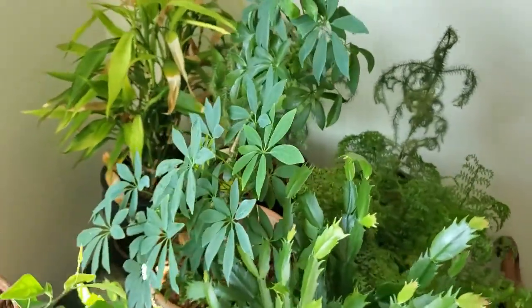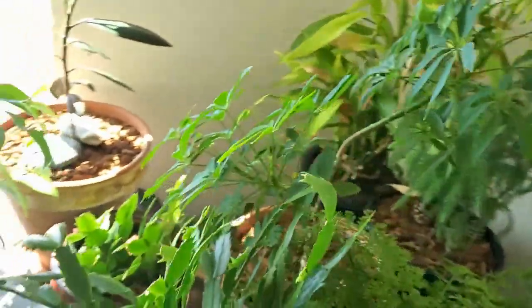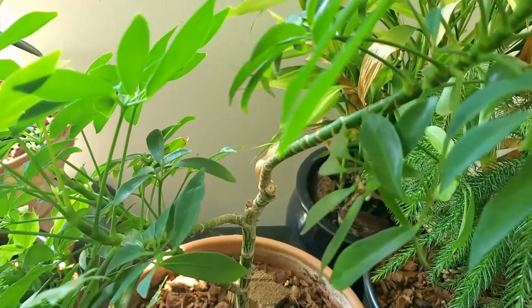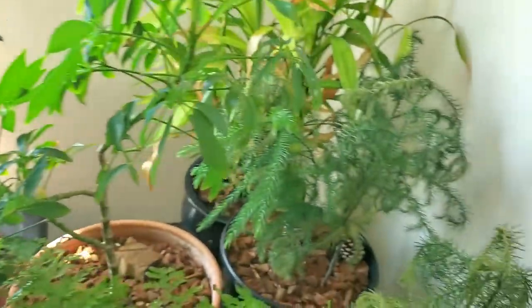So back over here is a Schefflera, another one. I grew them from cuttings. They're all from, you can actually probably still see the cut point right there. That was the cut point where I took the other one off. It was in that blue pot. Came out of there.